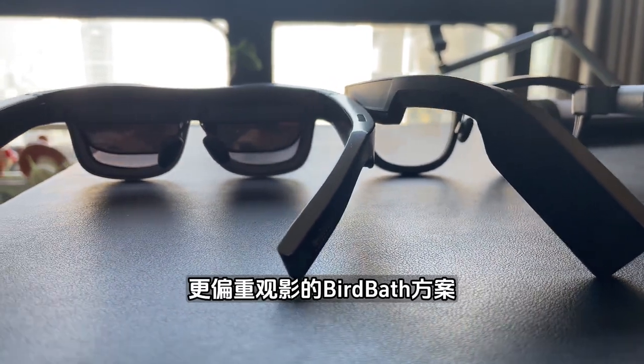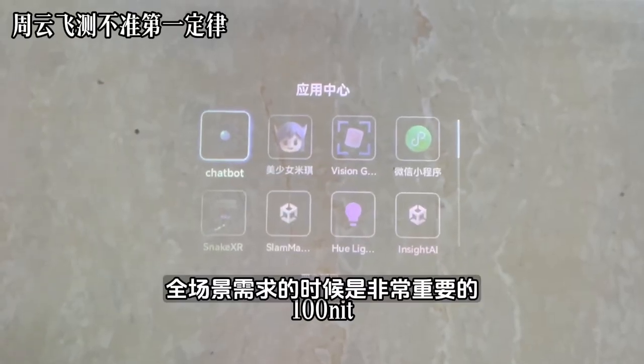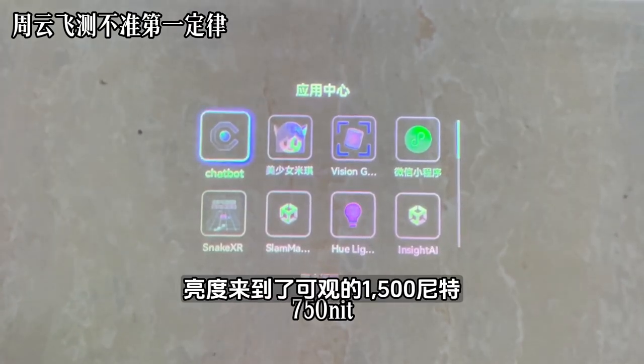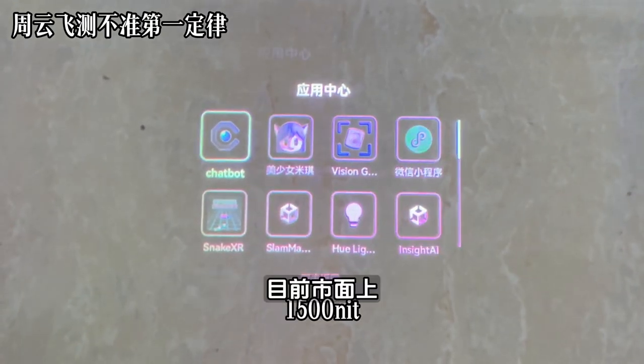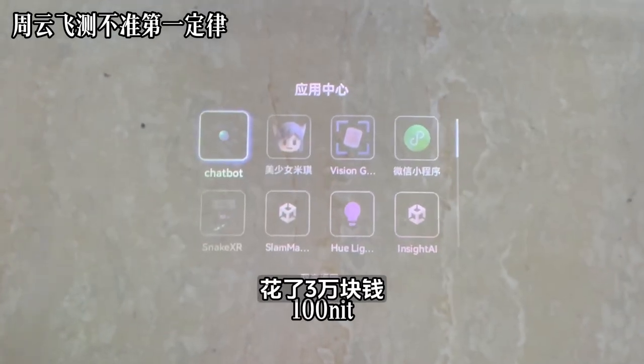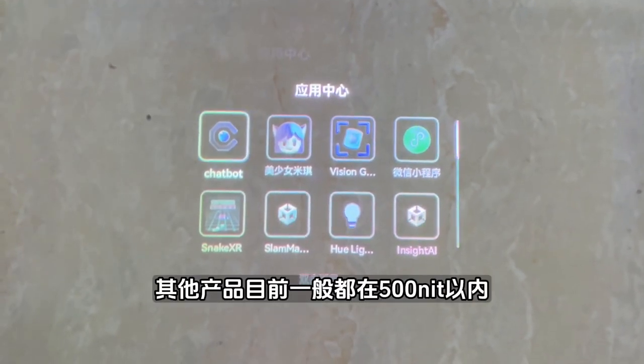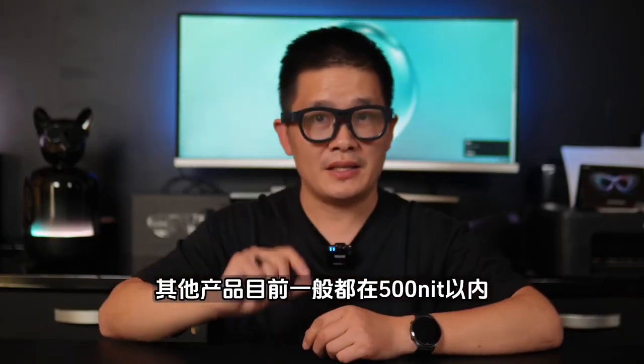Compared to the Bird Bath scheme with more emphasis on viewing, what's even better about the Rayneo X2 is its transparency and its display brightness. This is indeed very important when it comes to full scenario requirements. The brightness has reached a considerable 1500 nits, currently the highest on the market. Among the full color waveguides I have been exposed to, except for the 30,000 yuan Magic Leap 2 from Heidao, which has over 2000 nits, other products are generally within 500 nits at present.